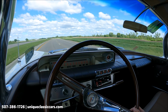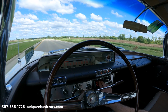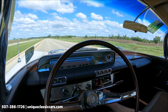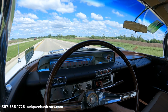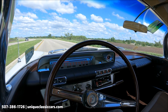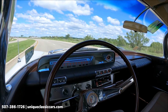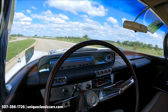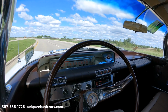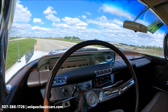A nice rumble, yet not too loud. A quiet riding Buick. Pioneer stereo in the dash. Factory horn, sounds great. Steering wheel is clocked a little bit to the right. That doesn't affect performance at all. I would say, dare I say, like new looking seat. It may have been protected by plastic all these years. The bench seat in cloth and vinyl.